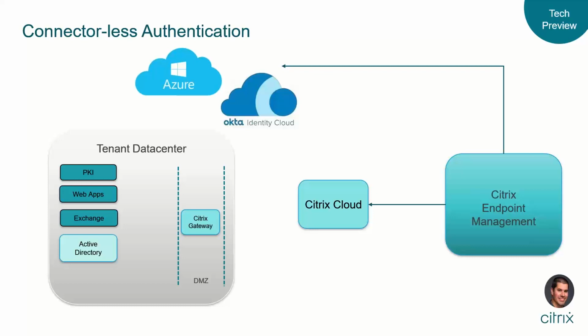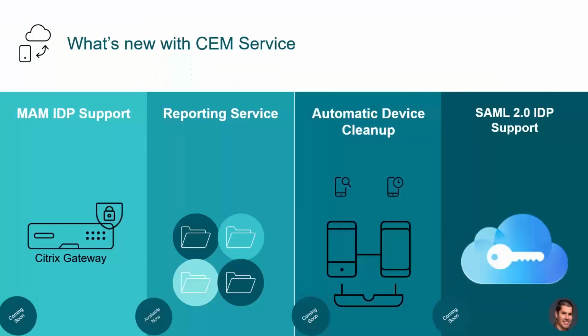So I'm going to jump into the next set of features, and this next feature kind of goes hand in hand with our connectorless authentication that is available in Tech Preview today if you want to try it. So as you can see from right here, one of the first features is the MAM IDP support. So today, let's say you want to do IDP for MDM or connectorless. What's still required is on the gateway, you're still required to set up either an LDAP connection or using Citrix authentication to a backend PKI server.